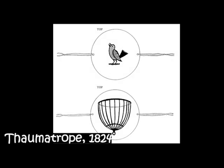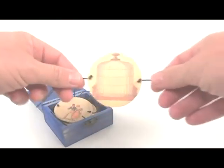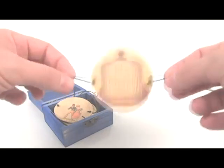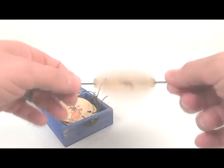The thaumatrope, invented in 1824 by John Ayton Paris. It was a cardboard circle with two holes on opposite sides and an image drawn on either side of the disc. Strings were threaded into the holes and twirled, then released. It spins rapidly, making a single image between the two sides.